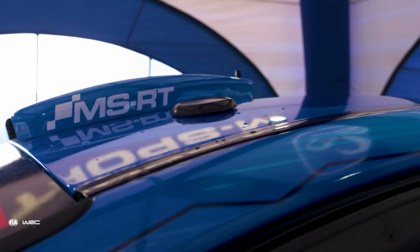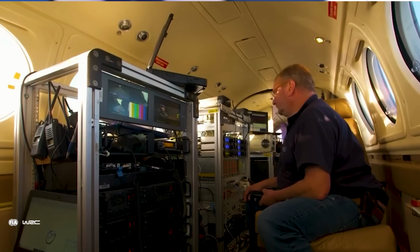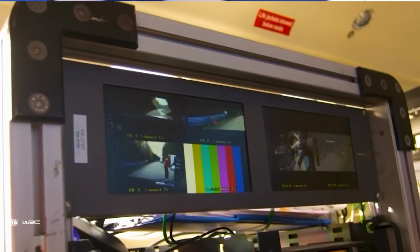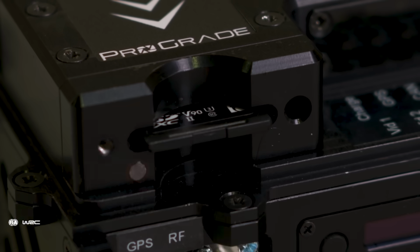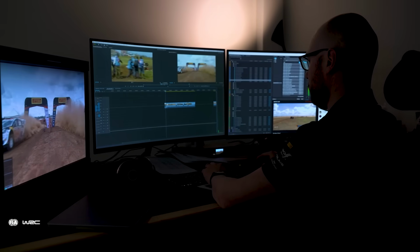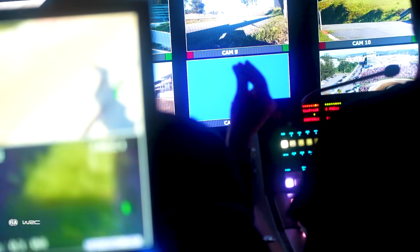The system will transmit via an antenna on the car. That small disc will send the signal from the transmission box up to a plane, which circles above the stage, and that will give you live TV. Simultaneously, all those images and audio and data, everything is being recorded onto an SD card. At service, halfway through the day, the card is ingested into our system, and that's available for people to watch archived footage from on Rally TV.